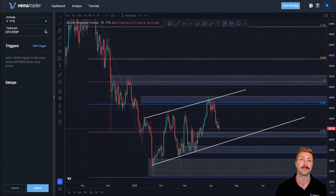On the daily, things are looking pretty similar to last week. We've got our big bear flag that's still present. My high time frame bias is still bearish because we had that huge sell-off. Still in what is most likely a bear flag, right?